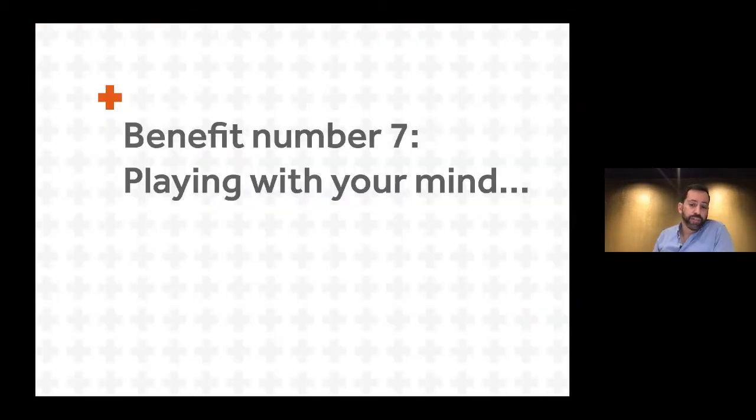So benefit number 7: we can play with your mind, and by that I mean we can actually make you more alert and help you with things like jet lag. Back in the early 2000s, scientists discovered a third receptor in the eye. We know from our school science lessons we have rods and cones. One sees in black and white or grey, one sees in colour. The third receptor is actually a ganglion in the eye that reacts specifically to blue light, the blue part of the spectrum. And that regulates our circadian rhythm.